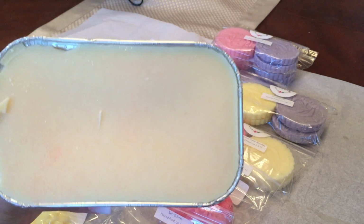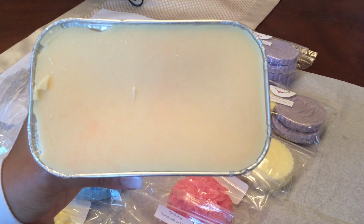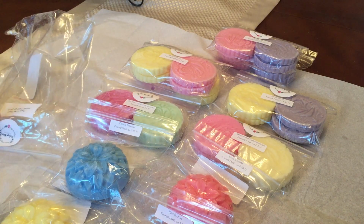I like it, and I'm happy I got a loaf of it because it doesn't seem to come out that often. So I really like that one. But that is my haul, guys.